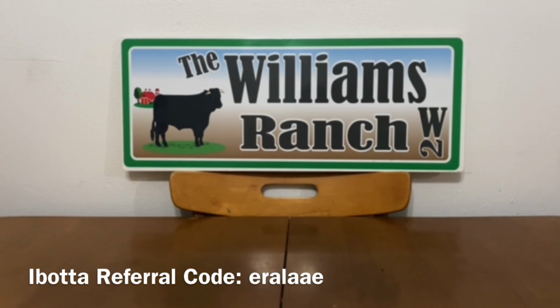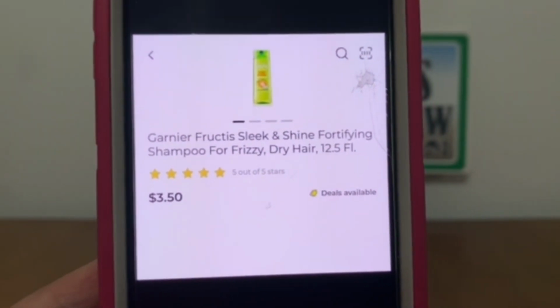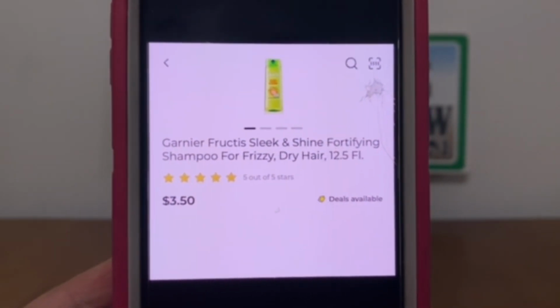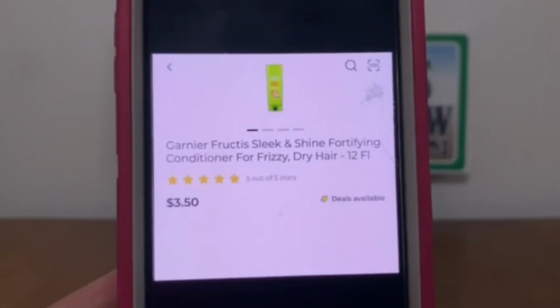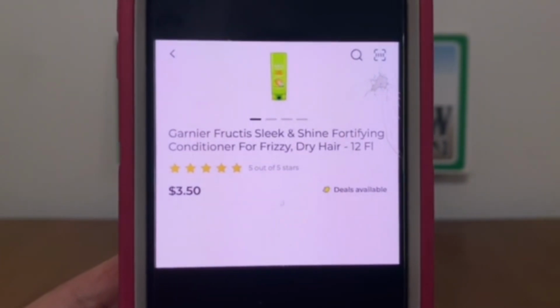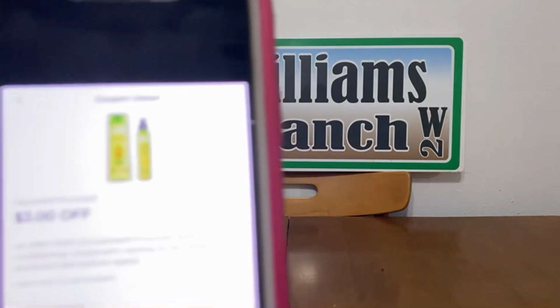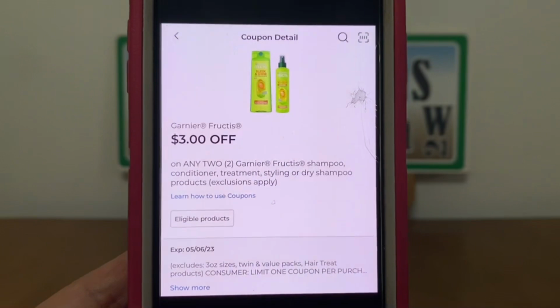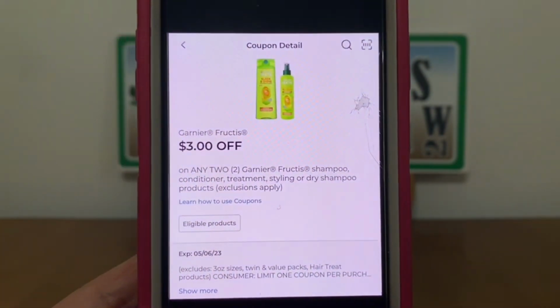Okay, let's go over these great deals that I'm showing you here. Now, some of them will be a very low out of pocket, as well as others being freebies plus Moneymakers. And the first one is going to be on the Garnier Fructis shampoo. Let's go on ahead and grab one shampoo at $3.50, as well as grabbing one of the Garnier Fructis conditioner at $3.50. Both of those bottles will be $7 subtotal. And once we enter our number into the digital keypad, we will be utilizing this $3 digital coupon, giving us a $4 out of pocket.